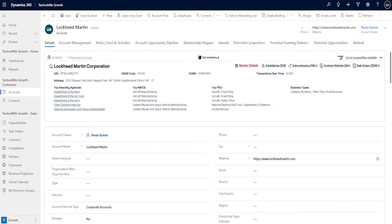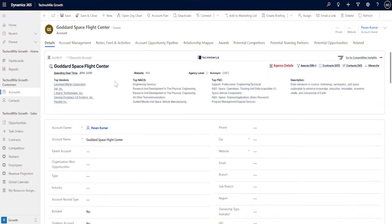The other type of account is an agency account. Here, let's look at the Goddard Space Flight Center. Out of the box, TechnoMile will match up and provide to you this agency information for each account that you have with the federal government. It will show you spending over time, vendors, markets, agency details, contracts, contacts from our GovSearch product, as well as the agency hierarchy. Or you can click straight through to Competitive Insights.